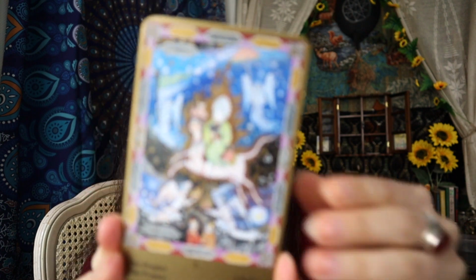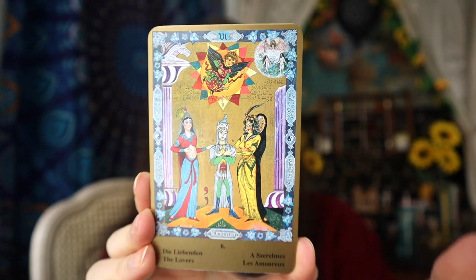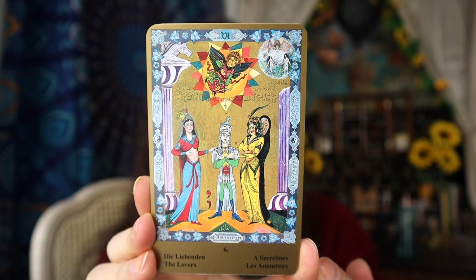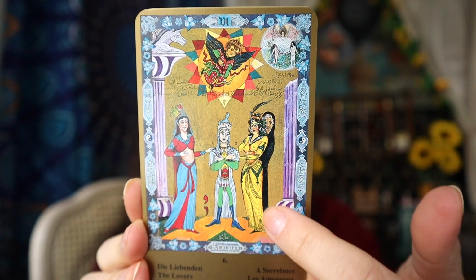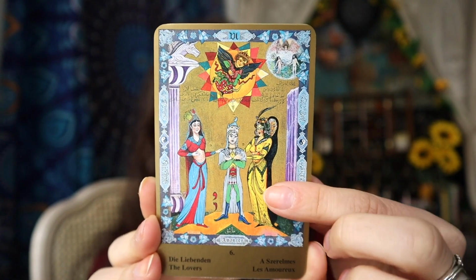Oh, beautiful. So this is the prophet instead of the Hierophant or the Pope. And I'm pretty sure you know that there's an entire story in each of these majors. This is a very Marseille-looking lover's scene, choosing. And then it looks like there's this figure behind this, I think, younger-looking woman. I'm not sure.